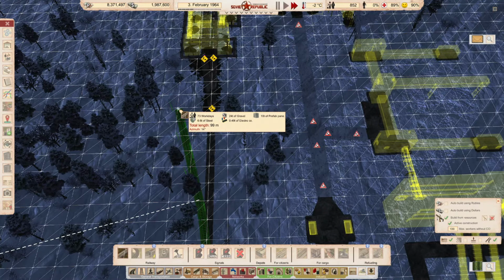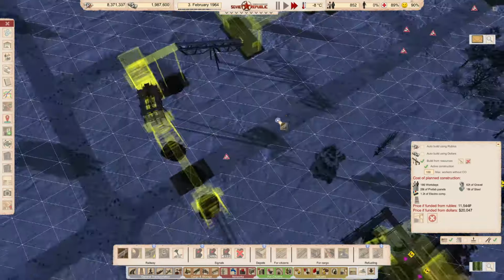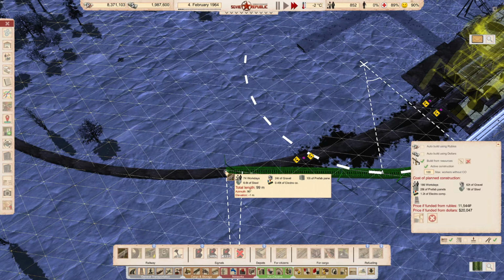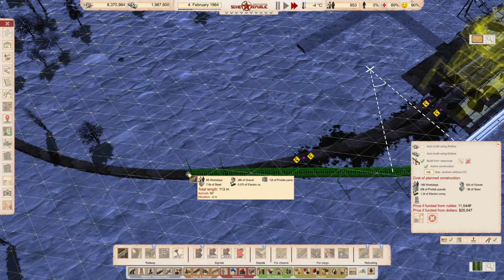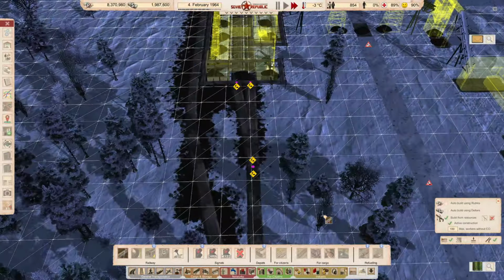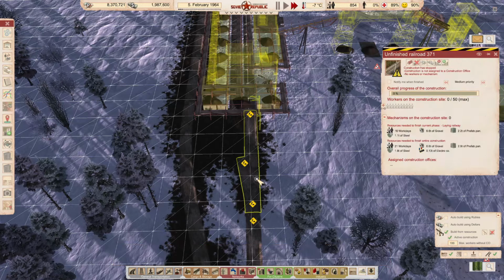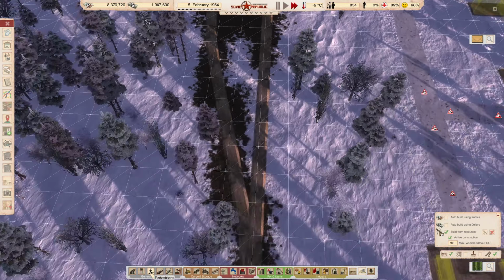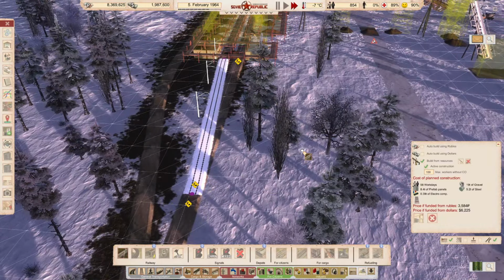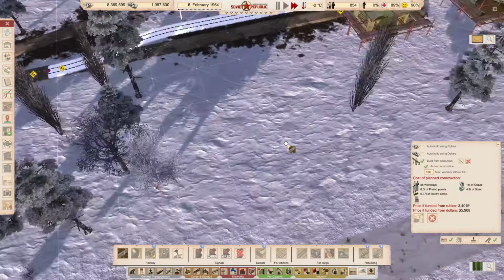We're gonna wanna run a bypass line around the outside of that loading station, and merge in like that. Do is make that a little bit longer. Actually, no, what we want to do is we want to do something along this line and like that.